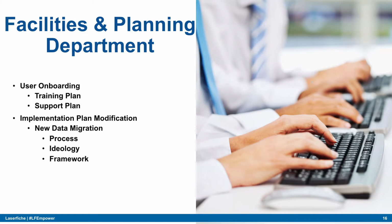So once we had done that, we had to start negotiating our project plan in order to go live and take advantage of the rest of Laserfiche. We had to look at our user onboarding. We had to create a different training plan because now we're scanning all of this content into Laserfiche. So now the go live changes a little bit, where they're not just getting the files they're used to, the files that were on their network drive.